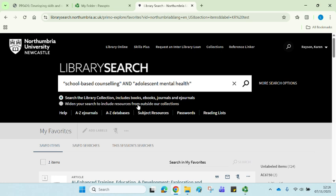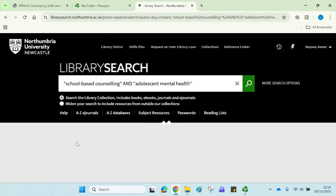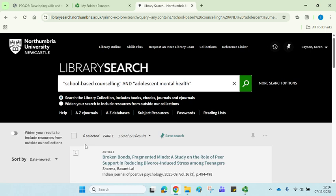If I return to my search now, so let's go to my search. I'll just repeat the search there. I do want to point out that you may wish to access the help. So click on the help button. This takes you to the toolkit, where you can get help and support with using library search.